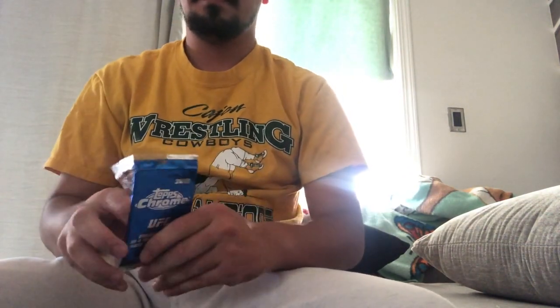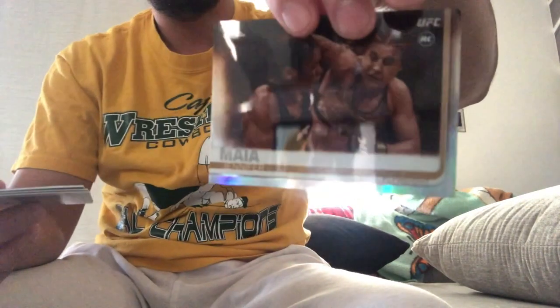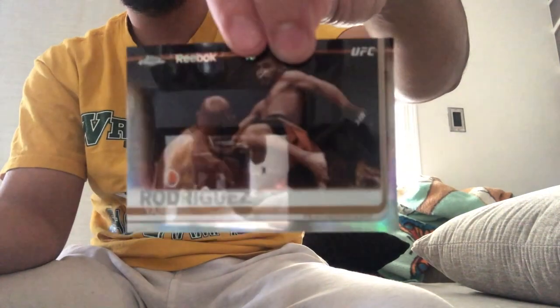Then we got the exclusive pack. We're gonna go and open it. See what we get. Ooh. Got another Jennifer Maia. Jermaine Duradamine. Another great fighter. All right, here, this is the one. Yair Rodriguez. And Carl Robertson.